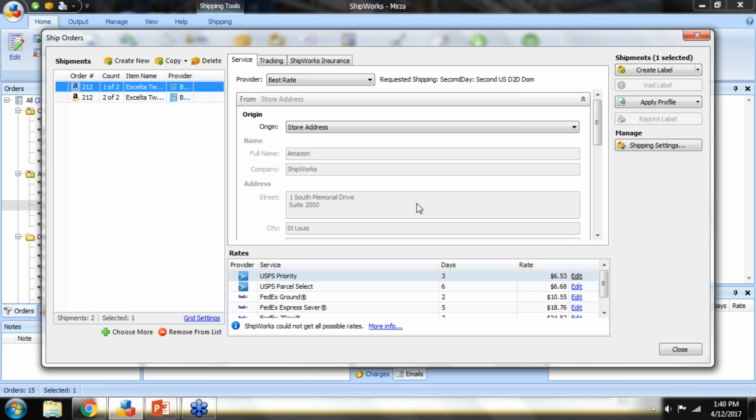We're actually working on an additional feature right now that will allow you to split the order to the point where it appears as two completely separate orders within ShipWorks, because we've had some people who wanted that, and so we're working on something like that right now.